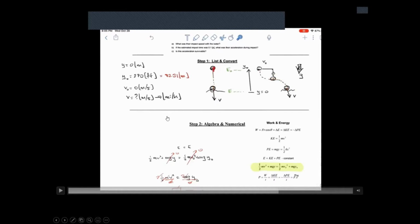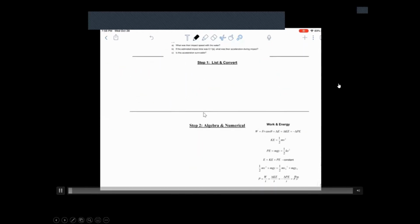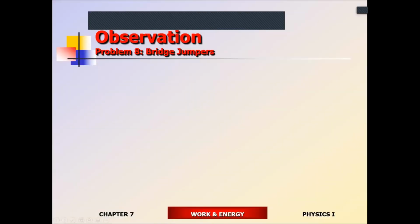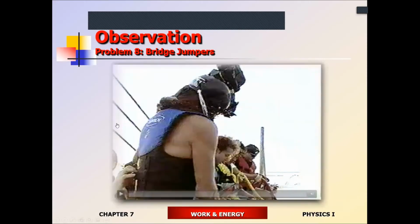So what did we learn from this? Path of motion does not matter if there's a conservative force acting. If the motion is under the influence of a conservative force like gravity, path of motion doesn't matter. What matters is the initial and the final points of motion. If there's a conservative force acting, the mechanical energy is conserved.